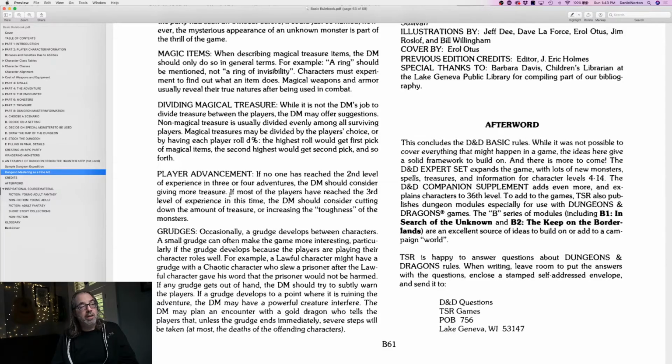They should test it. Magic weapons and armor usually reveal their true nature after being used in combat. Yeah, to be honest, I always forget. So generally speaking, once they have taken it up and swung it around and used it at all, if it's cursed or something, I'm not going to wait till they actually use it to kill something. I would usually tell people pretty much right away as soon as they use the weapon what it is.